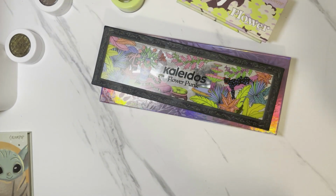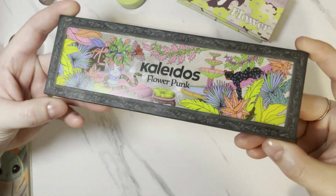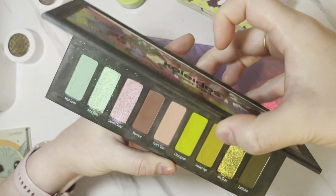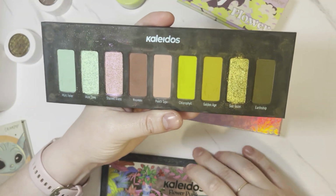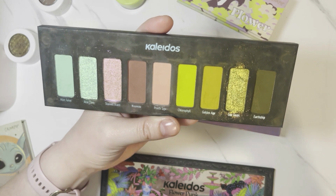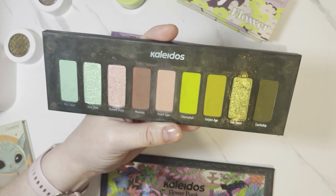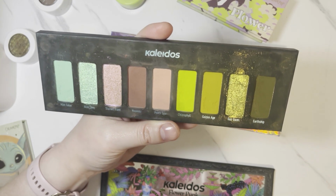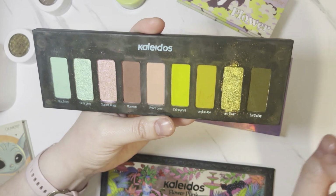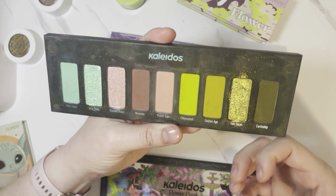Let's go to the oblong type palettes. So this one is my Kaleidos Flower Punk. Again, another one in my Shop My Stash, and something that I always come back to time and time again for springtime, because this one just screams spring to me. As I was saying about my Shop My Stash palette, I don't feel like this is a complete palette. I feel like there needs to be at least one more neutral color in the mix, like a brown or something, to tie it all together. But still really love this palette.